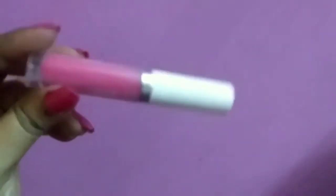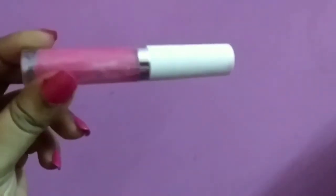This lipstick is again from purple.com. It is of amsterDAMN, and the shade is Pink Tulip. Now this lipstick is a very bright pink color, as you can see, and if you put a little bit of makeup and wear this, this is going to pop up very nicely.